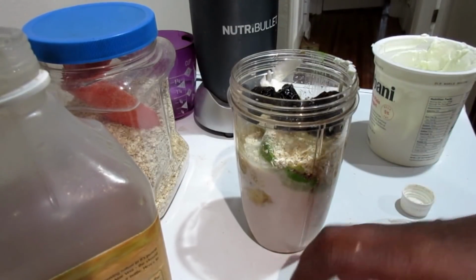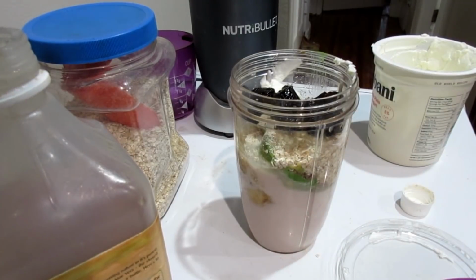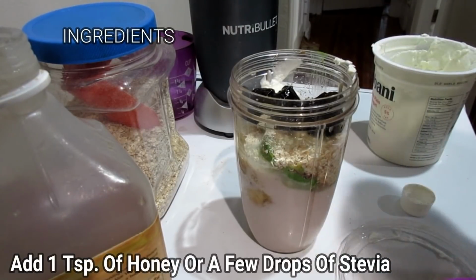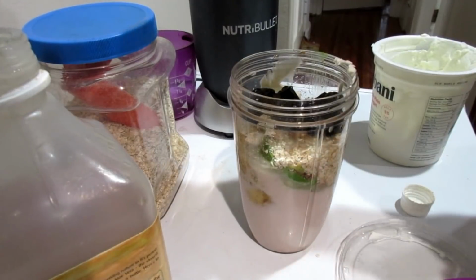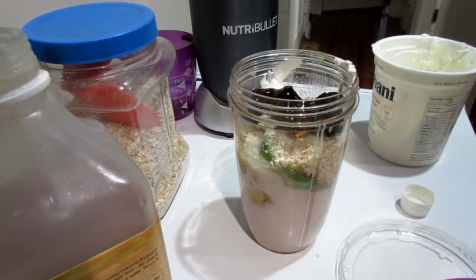Okay. Now, this is optional for those of you who are interested. But if you want to add a little sweetener to it, you can add some honey or some stevia. Alright, you put like a teaspoon of that in there. So I'm going to be using my honey today. And just about a teaspoon of that. Just for a little sweetener.